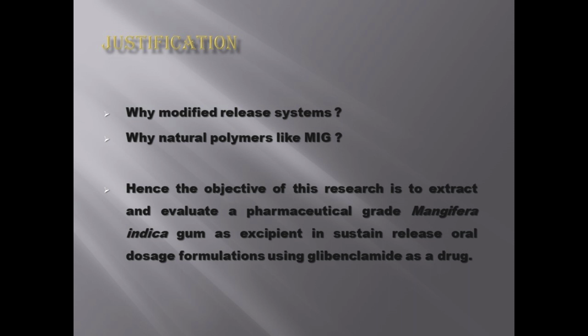This will lead us to the next question: why do we use natural polymers instead of synthetic and semi-synthetic ones? Natural polymers, as we mentioned before, possess features that enable them to compete with the synthetic polymers available in the market. These features have enabled them to meet the requirements of the drug delivery systems. And Mangifera indica is one of the plants from which these polymers come. Therefore, the objective of this research is to extract and evaluate a pharmaceutical-grade Mangifera indica gum as an excipient in sustained-release oral dosage formulation using glibenclamide as a drug.